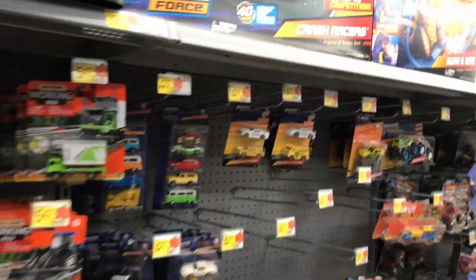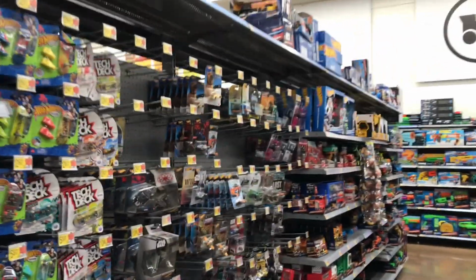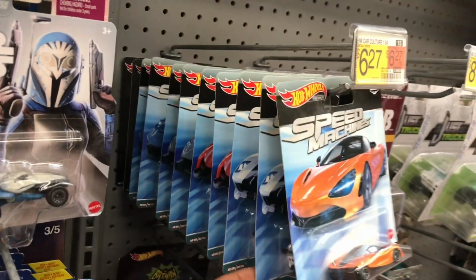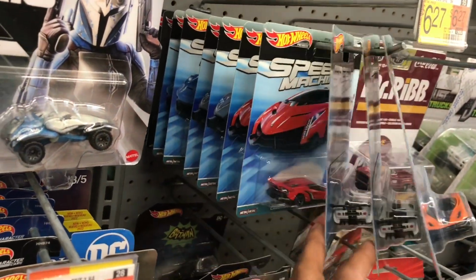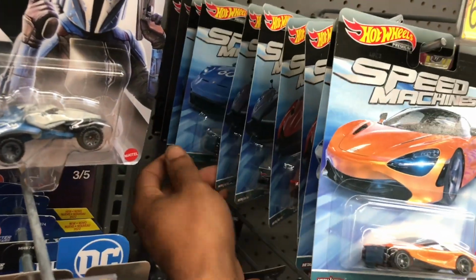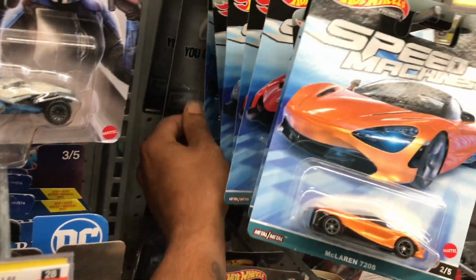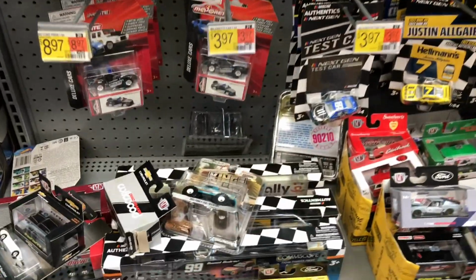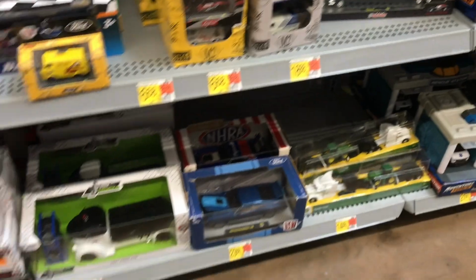Alrighty, y'all, what's happening? Right now we are by another Walmart and they dropped some of the Speed Machines over here, y'all. It's my first time really seeing a full set of pegs of these. Got the McLaren, the Ford GT, got the Lambo, the Pagani, and they got two Porsches back here. Unfortunately, no chase, y'all. No chase. But it's all good. I'm happy to see something new on the pegs over here. Let's see what else they got.